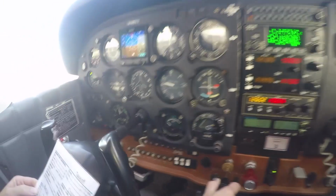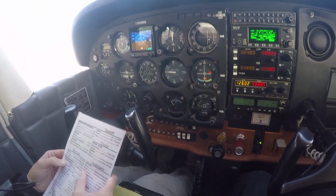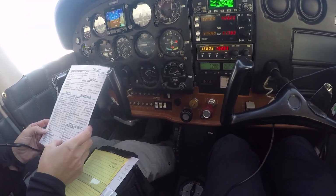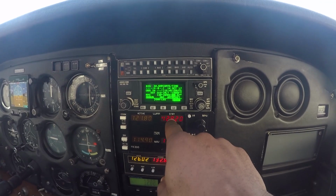Okay, and I want you to walk me through it using the checklist. Alright, so you're setting the throttle to 1700 RPM. Make sure it's set to rich. Okay, and she's going to check her engine instruments. Okay, so for the radio, you're just going to need ground and tower, which you already have tuned here, 121.8 and also 128.2.